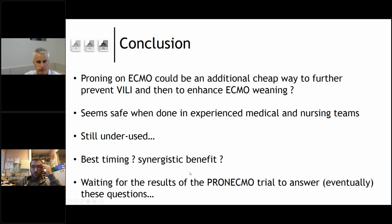So as a conclusion, proning on ECMO could be an additional cheap way to further prevent ventilator-induced lung injury and maybe to enhance ECMO weaning.